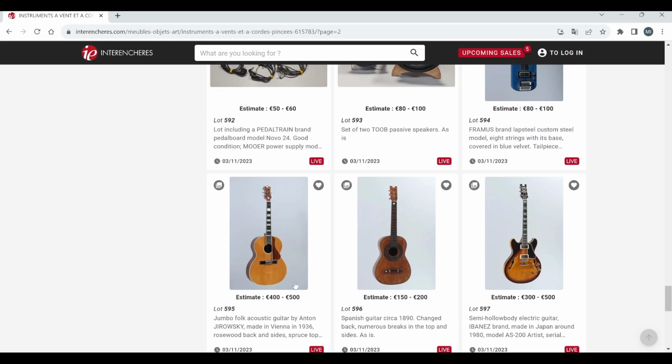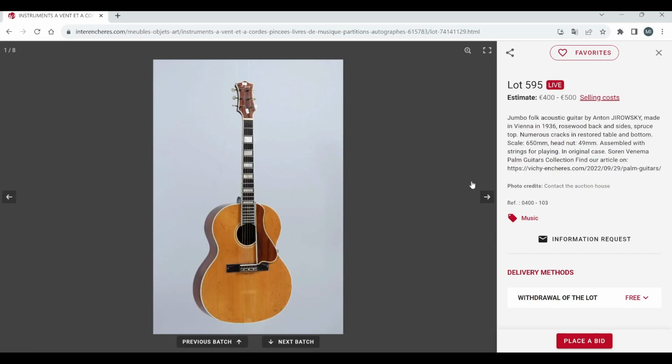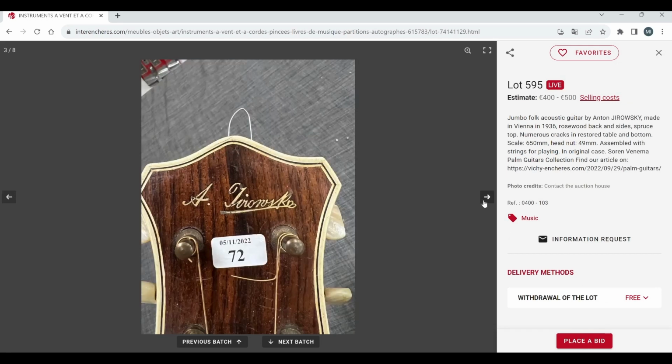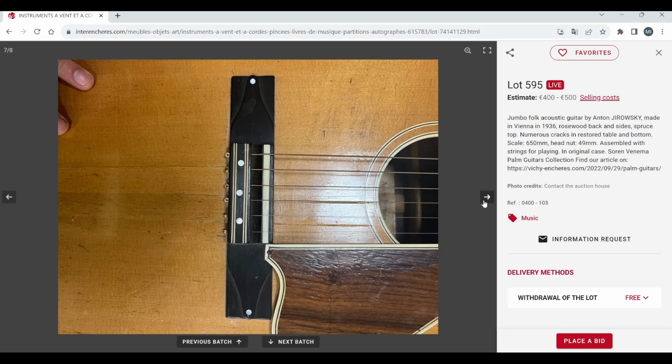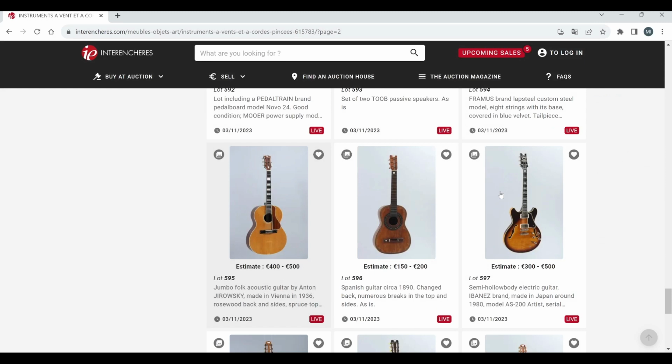Jumbo folk acoustic guitar by Anton Jarowski, made in Vienna, 1936. 4 to 500 on that. Let's have a look. That's kind of interesting. Quite like the edge work on this. Kind of curious looking guitar there. I like the way that the scratch plate is kind of connected. So that's quite a nice looking guitar actually.